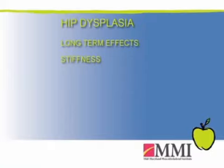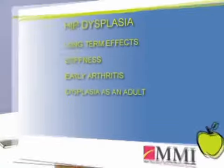So stiffness, early arthritis, dysplasia as an adult, something that's not quite right will lead you to a risk of arthritis as a younger adult. We already have many people living into their 80s and 90s. We have lots of hip replacements done on people who never had a hip problem. Not taking care of it early can lead you down that road where you may have issues as a younger adult than necessary. Conservative treatment, while a pain for many parents to comply with, can hopefully avoid that.